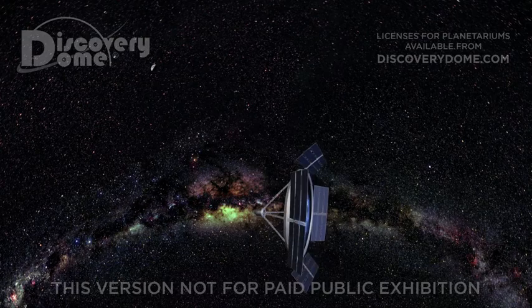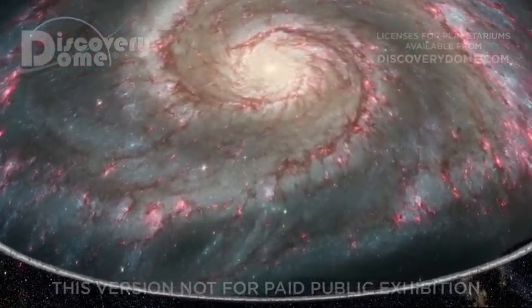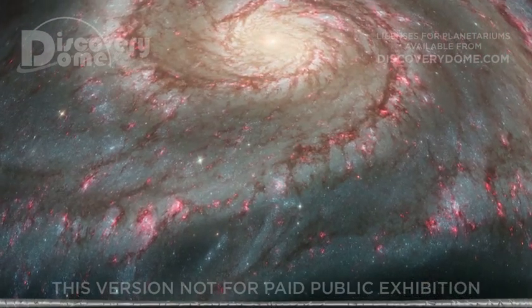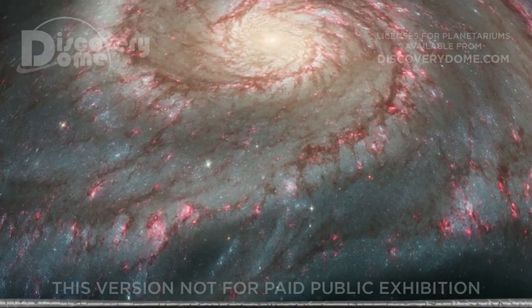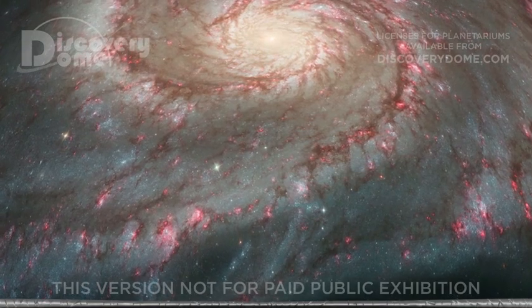The telescope is now pointed toward a spiral galaxy called M51, 31 million light years away and containing billions of stars. When we engage the wormhole, the telescope bends space to create a shortcut for light to follow, a wormhole tunnel between us and the distant galaxy.